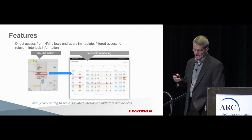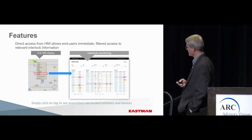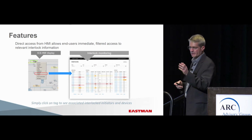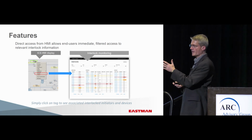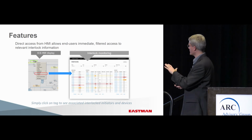So I've got a few screen captures here that I want to highlight some of the features of this tool that Yokogawa has created for us and embedded into their Symptom BP product. We first have on our HMI displays this context sensitive pop-up, so that if you've got a tag that could be an initiator or a device that could be an actor, a right click on that device will launch this unified interlock environment, and it will automatically pre-filter that environment for that tag or for that actor.